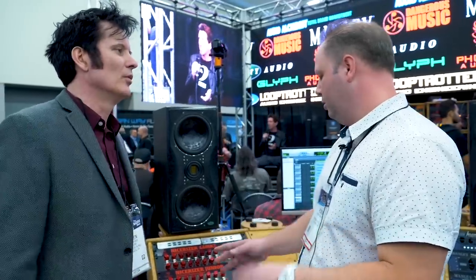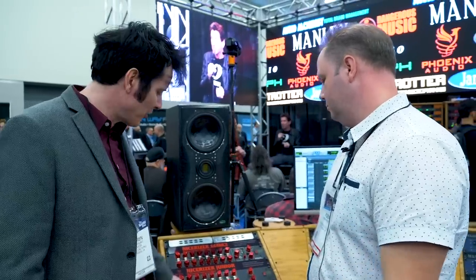The cool thing about our EQs is they're one of those EQs that even for the novice, you can't really mess it up. You get some EQs where you do too much and it sounds terrible. These, you can never really make it sound bad. It's always very musical. Very smooth on the high end.